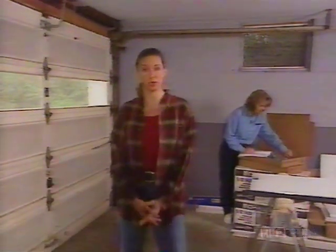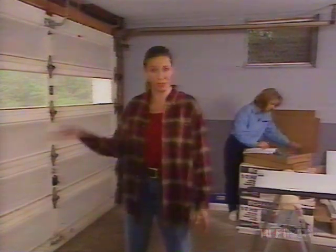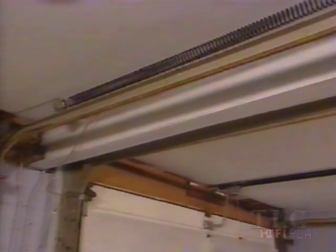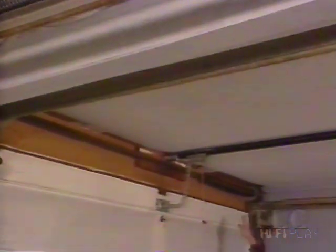Virtually all garage doors have a spring mechanism that balances the door's weight, and that's what makes it easier to open and close the door. Now, on sectional doors like we have here, you'll find two types of springs: extension springs and torsion springs.